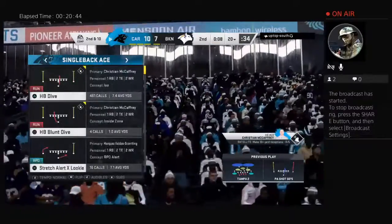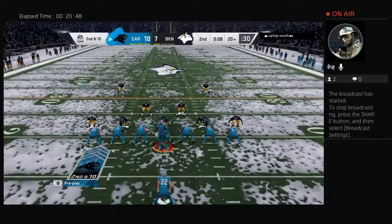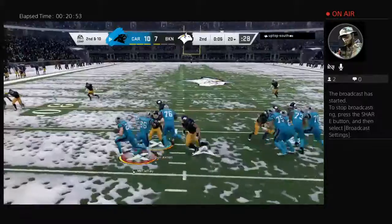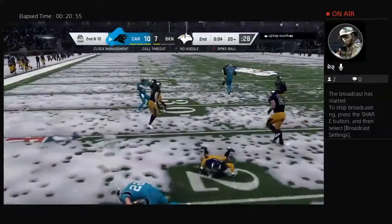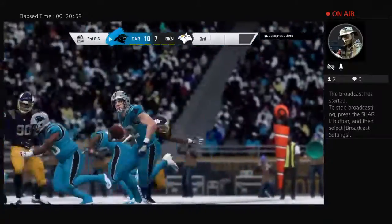And throwing to start the drive, but that one incomplete. After the incompletion, here's 2nd and 10 from the 20. Not wanting to take a chance this time, they'll keep it on the ground. And he'll just keep two hands on the football as he'll be taken down after a short pickup.